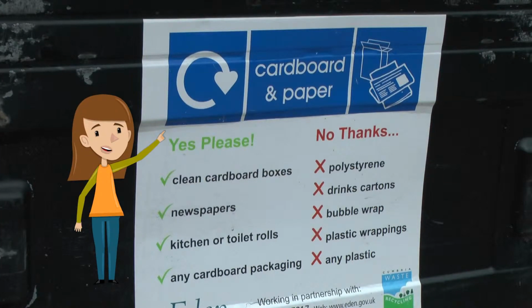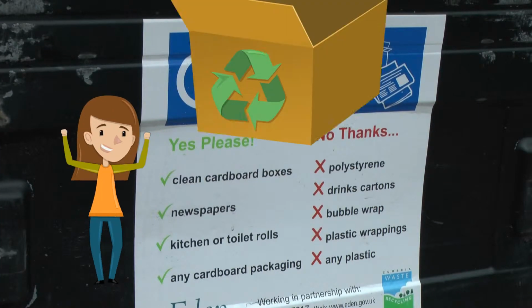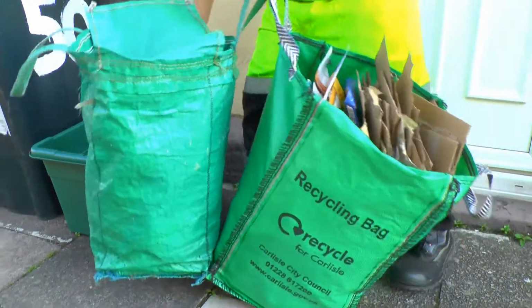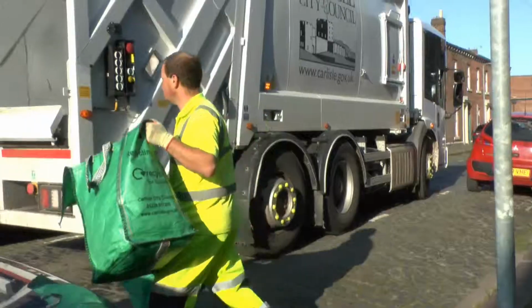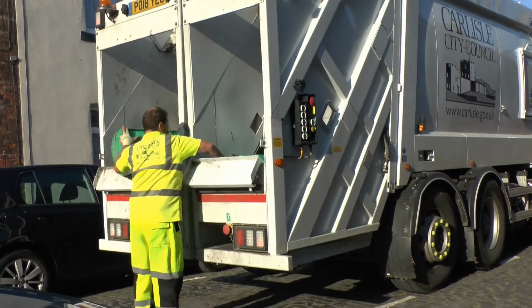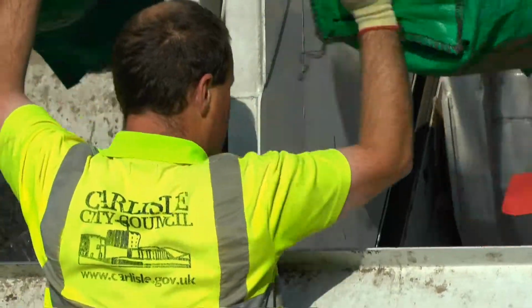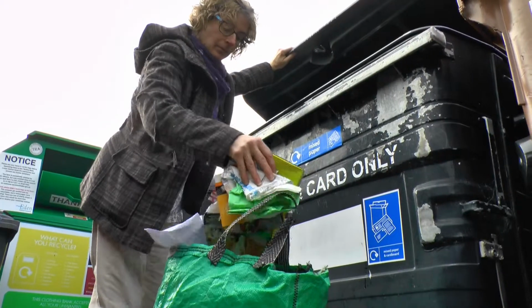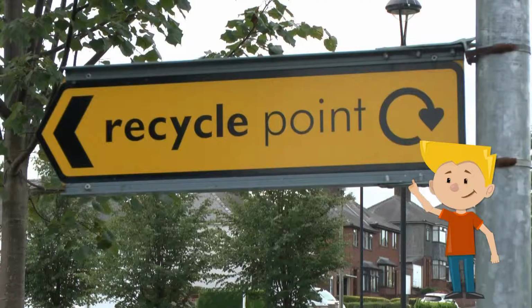Some of our rubbish can be recycled to make new products and packaging. So at home we can sort materials like paper, glass and cans and put this into curbside bags and boxes ready for collection by the waste wagon. Or we can take these to many recycling points in towns and villages across Cumbria. Where's the nearest one to you?